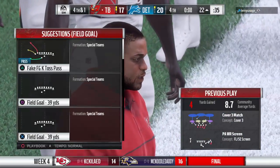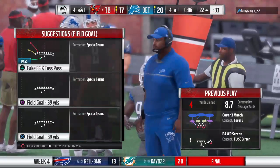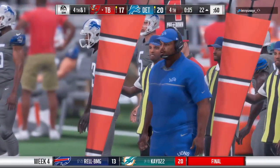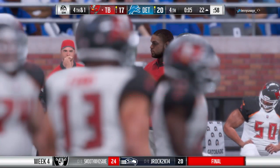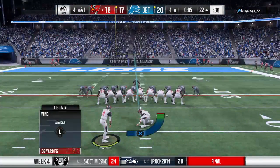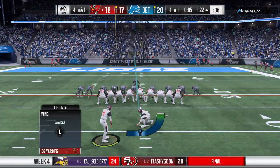They still got 2 timeouts. Got to start using them, don't they? You absolutely have to. You save them for this situation, but you have to use them. And now the timeout call. So 5 seconds left, and a field goal would send us to overtime.